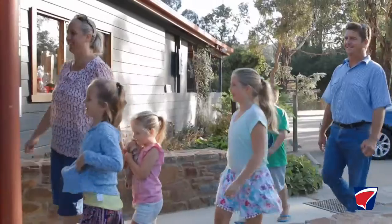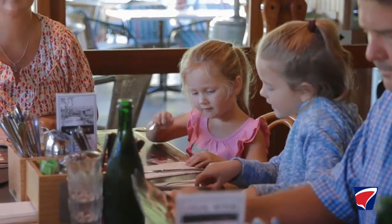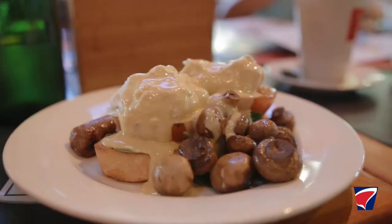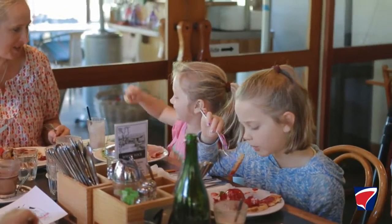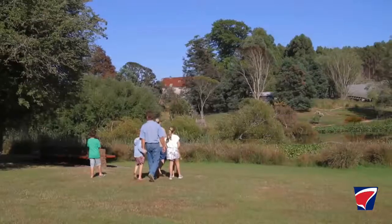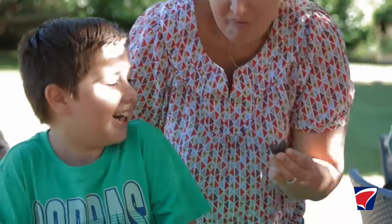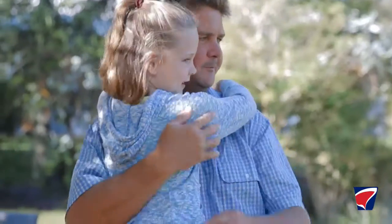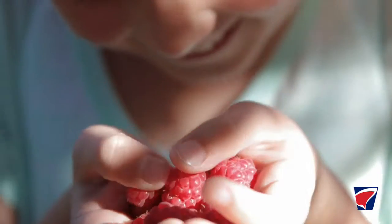The kids love being able to order so many different meals off the menu. It's amazing how many ways they can use raspberries, and we had pancakes and waffles, and of course a favourite was the raspberry hot chocolate. It's a beautiful spot with lovely outdoor gardens, and the kids loved being able to have a run around. We also grabbed some lovely fresh raspberries and we munched on them as we had a walk around.